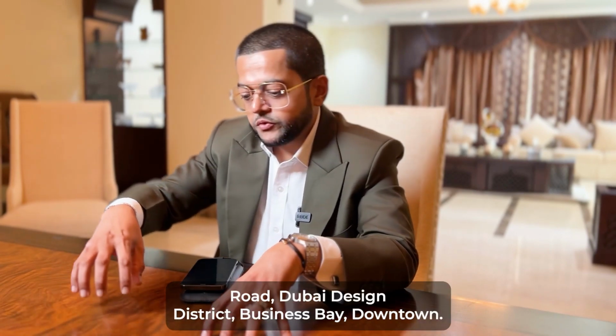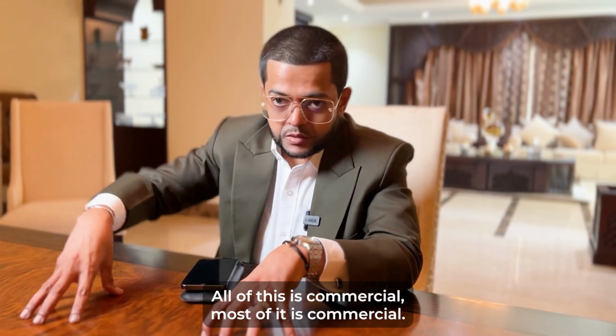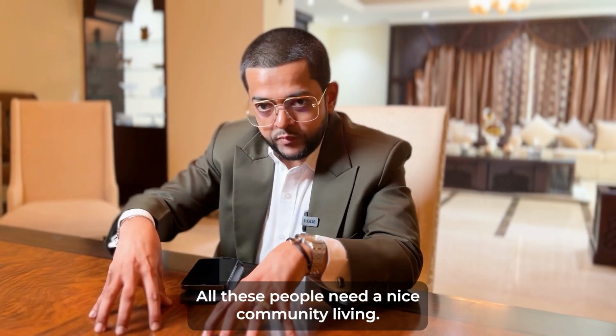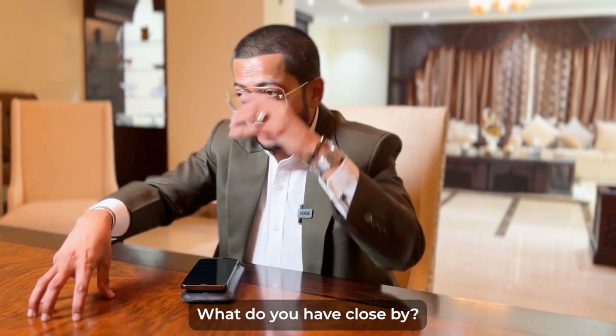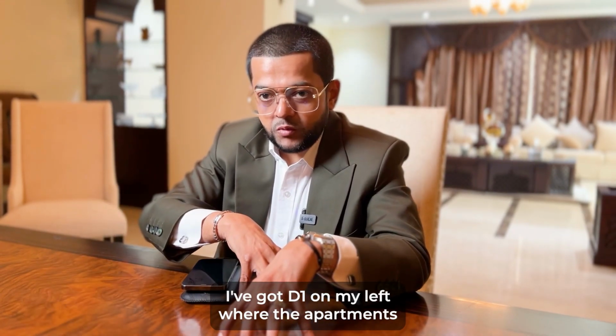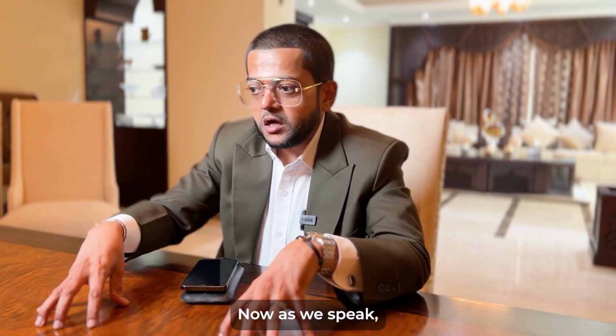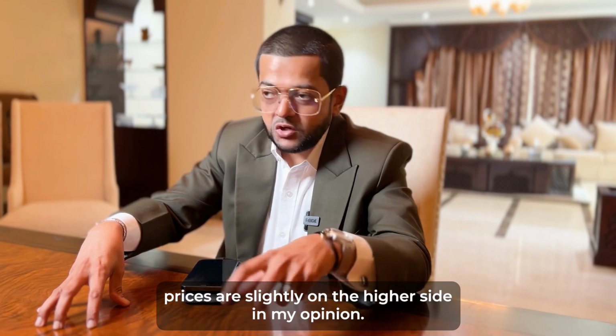DIFC, Sheikh Zayed Road, Dubai Design District, Business Bay, downtown. All of this is commercial. Most of it is commercial. All these people need a nice community to live in. What do you have close by? I've got D1 on my left, where the apartments are just getting handed over now as we speak. Prices are slightly on the higher side in my opinion.